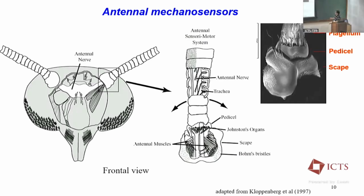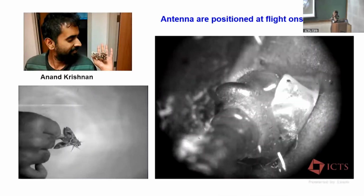And the mechanosensors consist of two major components. One is called the Johnston's organs, as I've just mentioned, and the other is called the Böhm's bristles, which are bristle structures on the surface of the antenna. You can see them sort of here and there. And so many years ago, a graduate student, my first graduate student actually, Anand Krishnan, looked closely at this problem along with some of his colleagues.